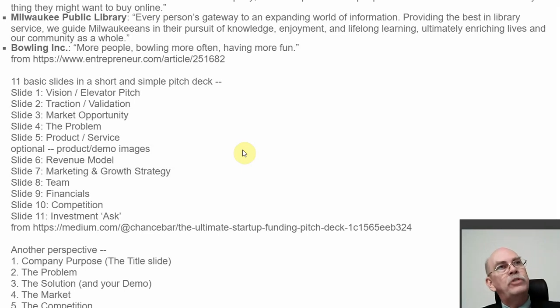Slide two, traction and validation. This is basically saying, okay, now let me give you a few more details to explain why you really want to listen to me, okay? What it is we're doing, why it's important. And that might be some of the statistics we might talk about. Market opportunity, what's missing? Okay, these things are related. I'm not going to go into too much detail. You can visit these pages and read more. Market opportunity, the problem, the product or service we're doing. Maybe you would include the product, the model, or demonstration images in the photograph. I gave you a picture of a pack. The revenue model, where we think we're going to make money, how we're going to receive money.